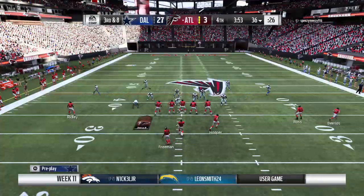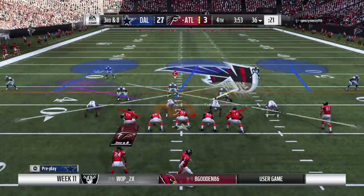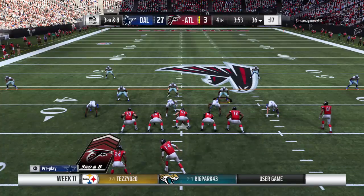The Falcons on 3rd down. They've struggled to the tune of 2 for 8 so far. This is 3rd and 8. All right, now, lucky 56. Lucky 56.